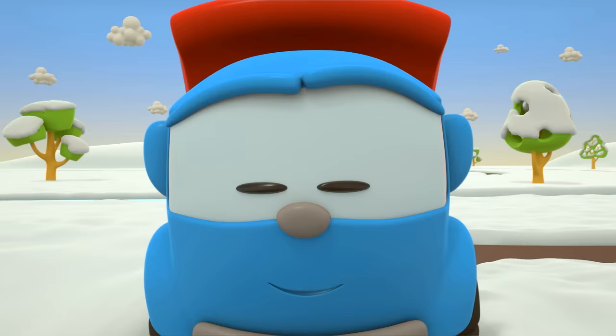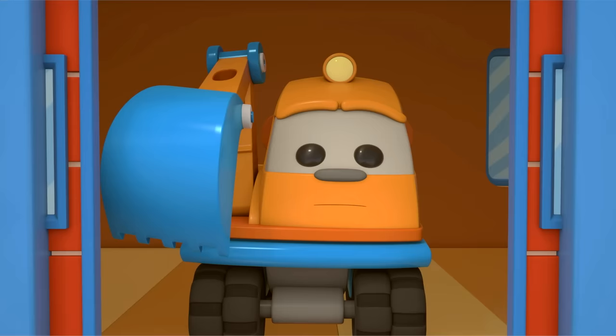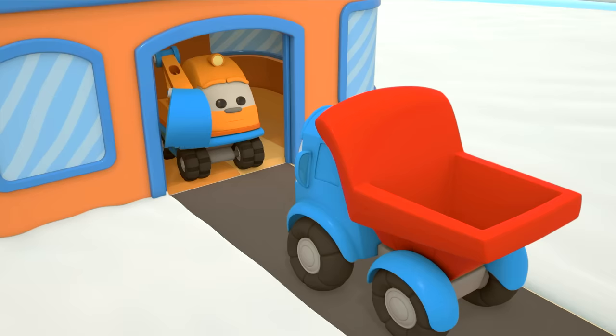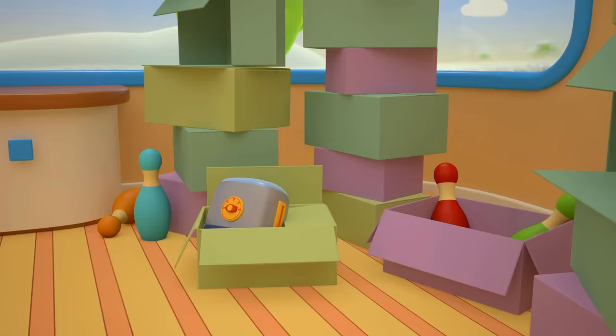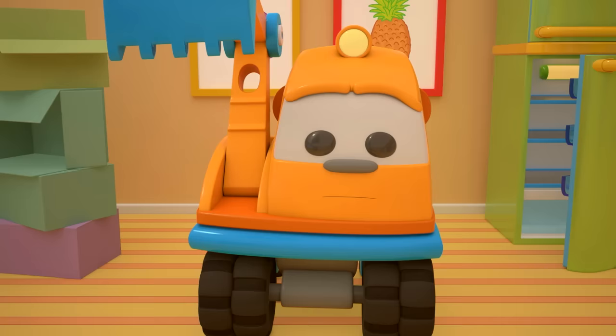Scoop! Hi there, Sleepy. Let's go and play. Leo, Scoop didn't sleep well last night. Someone was rustling around his house. What were you doing here all night? Eating? I wish. Someone was rustling around here. I wanted to find them. It's hard to search in the dark. You can't see anything. Why didn't you take a torch?